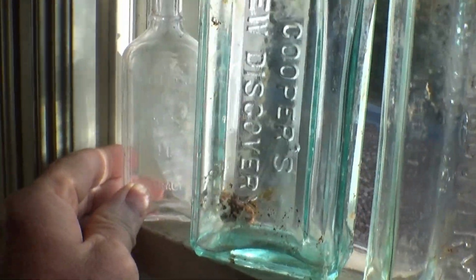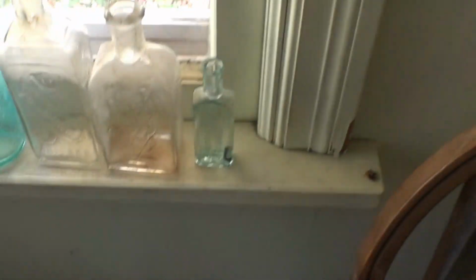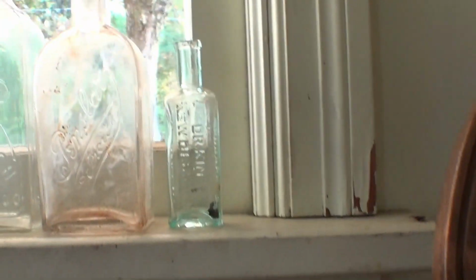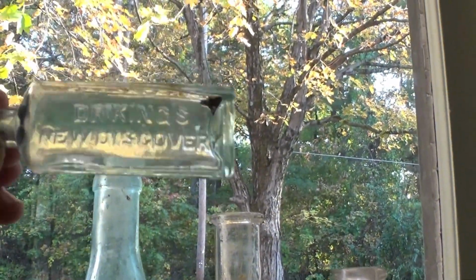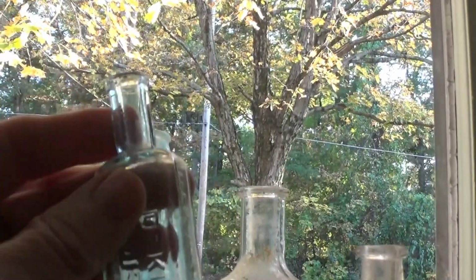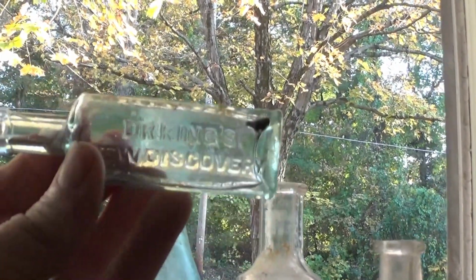It is an owl on a moon, and those are always good $20 sellers. And come down here, we got another row, a little Dr. King's New Discovery. It's from H.E. Buckland from Chicago. That one's hand blown with a hand tooled square ring lip on it.